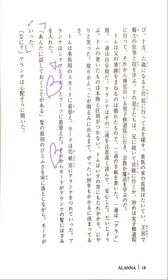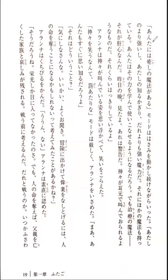Nani? Alanna wa shinpai sou ni kiita. What do you want to talk about? Alanna asks in a kind of worried way.